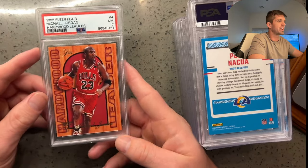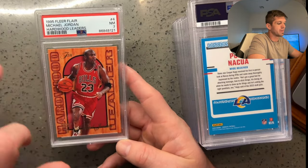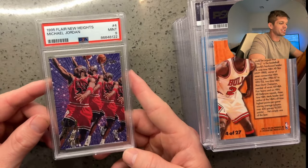All right, so these next two are my dad's cards. Just wanted to send these in because I meant to send them in a long time ago. Off-center, left to right, but this next one makes up for it. Sweet MJ. Let's go!